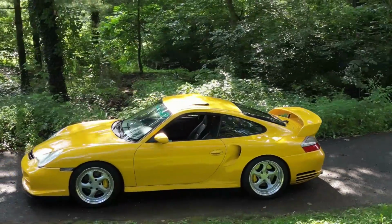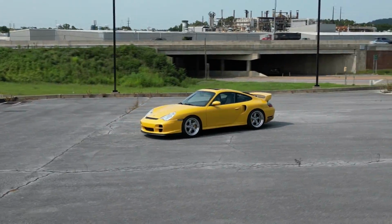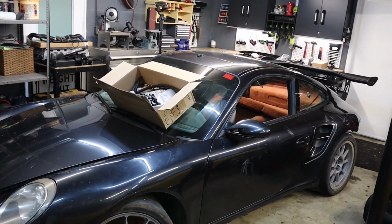Even if some issues are popping up with the car, at least it is looking really, really good. I'm so happy with how it came out. We just gotta fix those minor details, which of course is taking away time from the huge project, the 997 Turbo. I got it back from the alignment shop and I've been driving it a ton ever since.